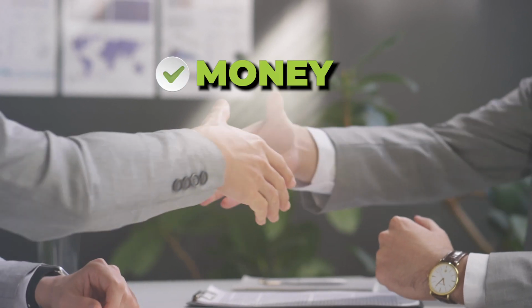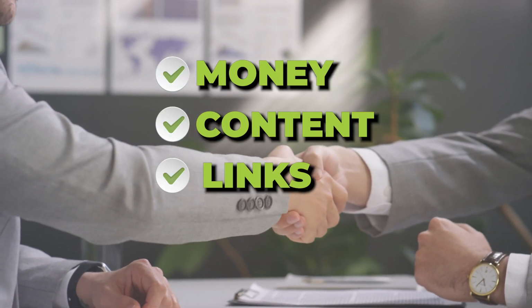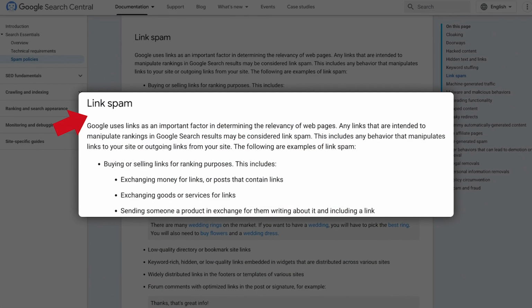Especially because these days, 90% of the links that are built are done via value exchange. You're either trading money, guest post content, or your own links in exchange for links. And these are all on Google's radar as no-nos. Let me explain how I approach link building. And if you reframe your strategy to look like mine, you'll be set for years to come.